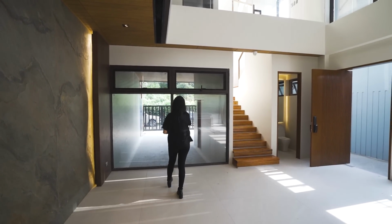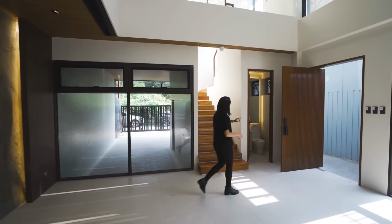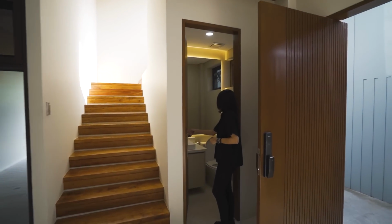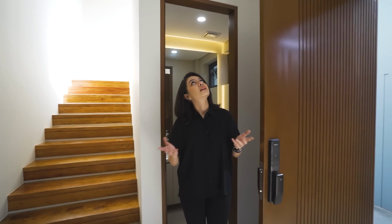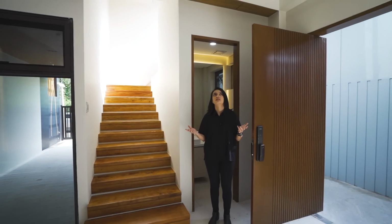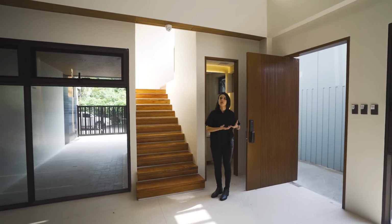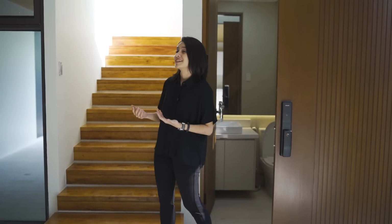And then again, this is the window that peers over your 3-vehicle carport. And then you have a guest-accessible powder room right next to the main entrance and the stairs. So you have your sink and your toilet. And yeah, this main entrance gives a very good first impression for whoever comes in here for the first time. So perfect for impressing your guests.